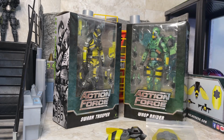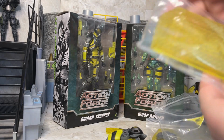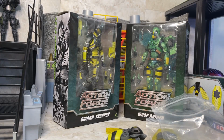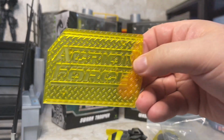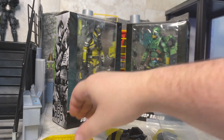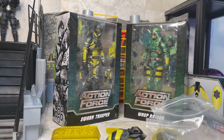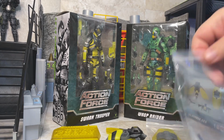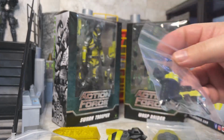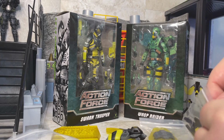There's a backpack, looking pretty cool. I did not know there's an Action Force. Look at that, that's cool. Nice little stand, so all these figures coming with stands definitely makes it easy to set them up. So that is pretty cool. There's our stand. Let's take a look at that, even like a small little weapons pack. So helpful. Definitely helpful.